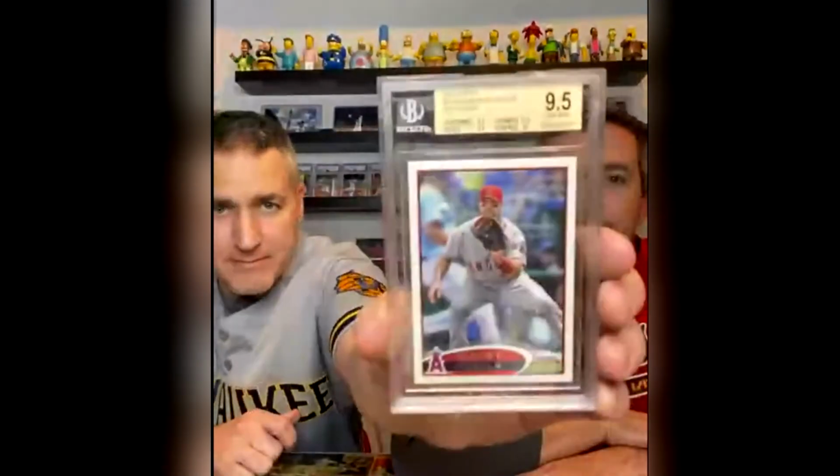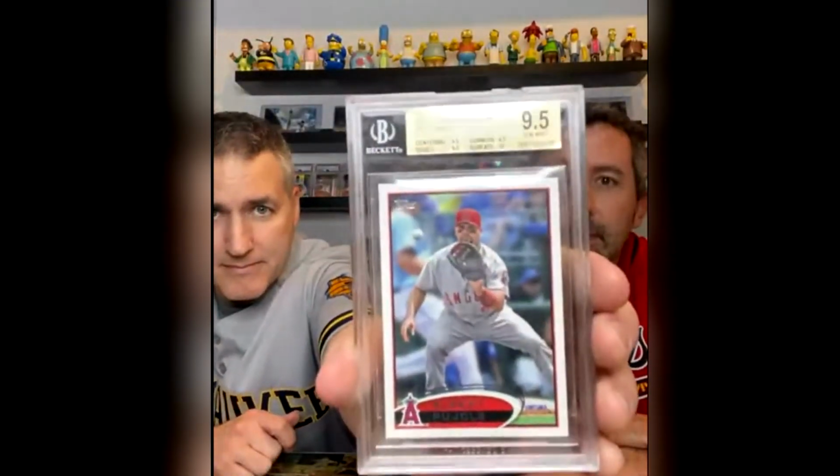One of them is Jose Reyes, another guy who didn't have the career that I think a lot of us hoped that he would. And the other one is a guy who did have a career that we all hoped he would, and that is Pujols. So this right here is the 2012.